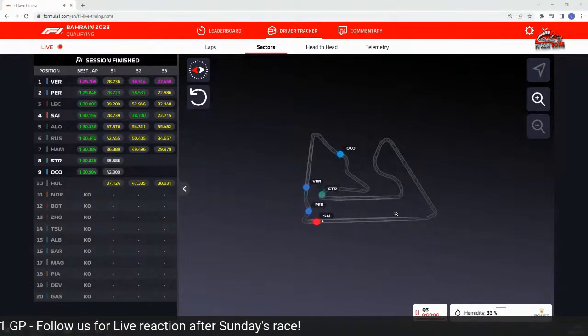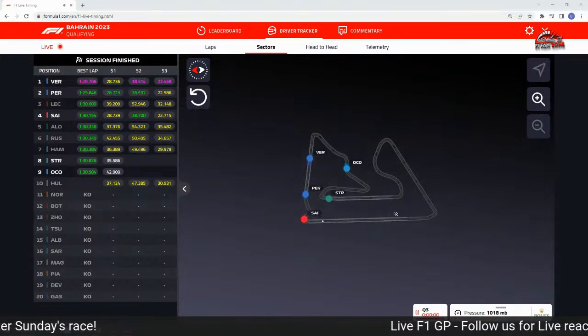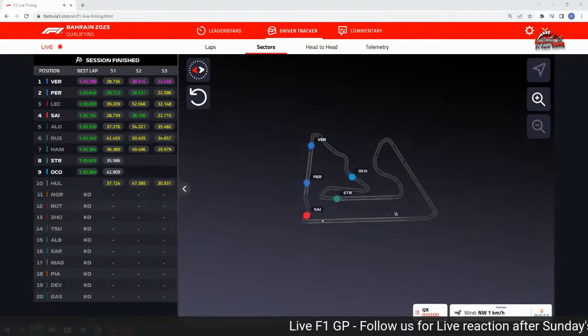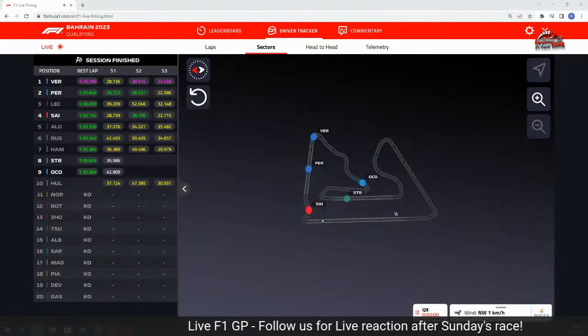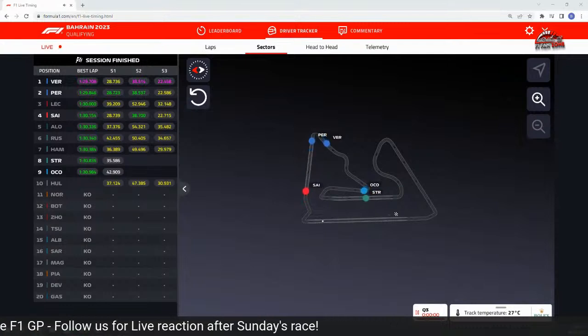What can Sergio Perez do? Can Perez find just a 2nd career pole position? He's in the fight here. It's still not over. And Sainz is going quickly behind as well. Sainz is improving through the middle sector. We'll see what he can do there now. He's so close. 3 of them for it.